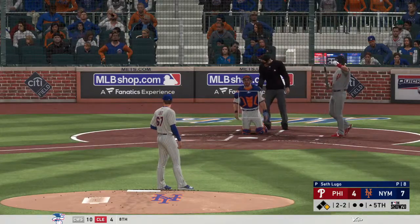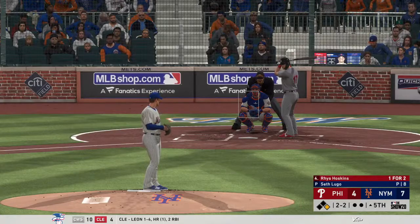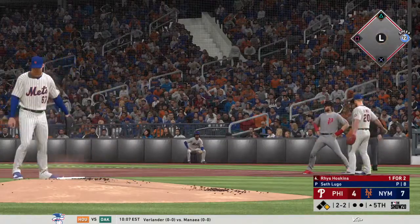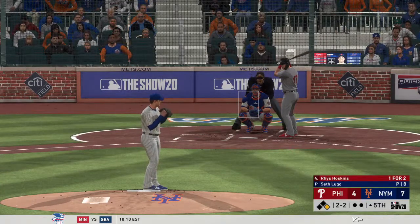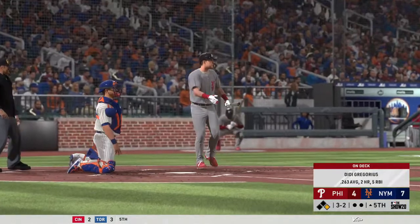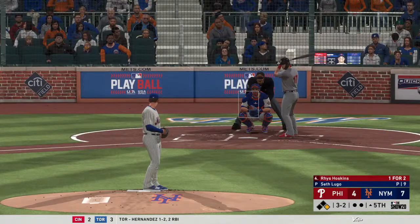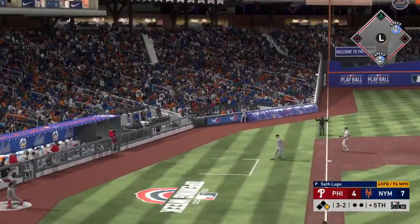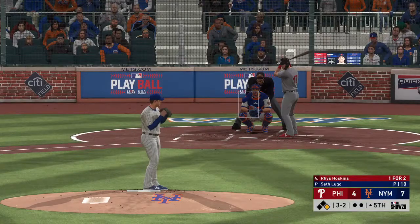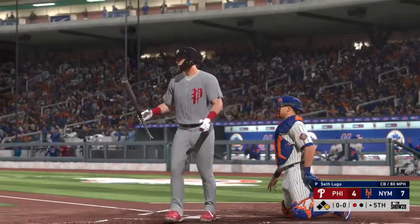Still 2-2. A runner at first with no outs here. Throw over to the bag, and he'll get back in standing. Now another 2-2. 3 balls, 2 strikes. Swung on, but it's pulled foul wide of third. And he can only battle for so long as he's finally set down here after an 8-pitch at-bat.